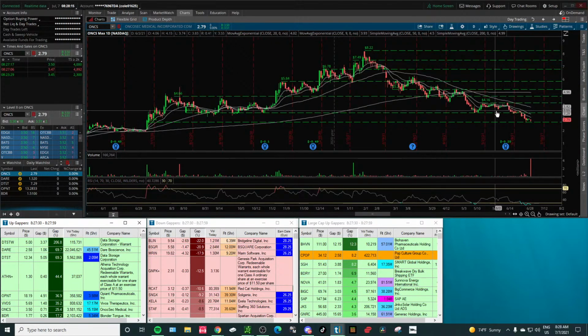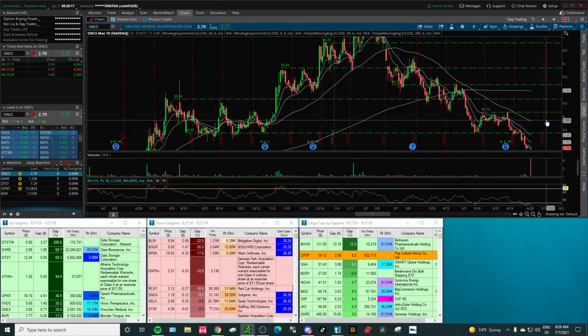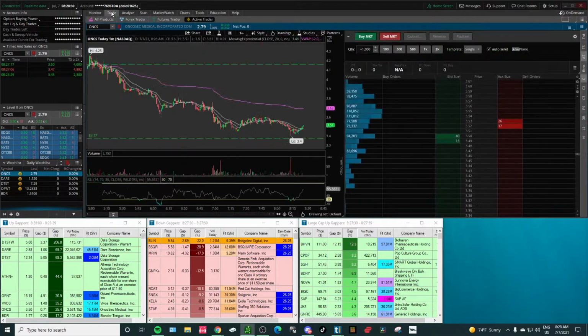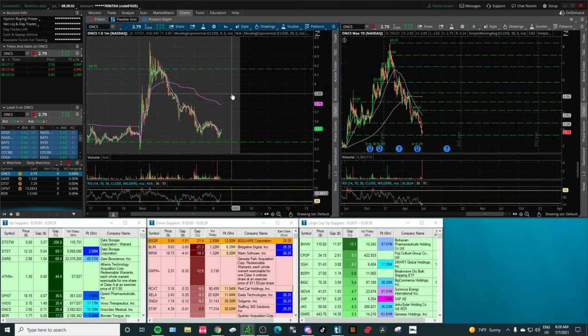So we're at 350 chilling. That means we're above the 20 EMA now. We have a doji candle and a potential double bottom. So this could be a rise to the upside. We do have some resistance at 365. Let's go ahead and take a peek at our actual flexible grid.